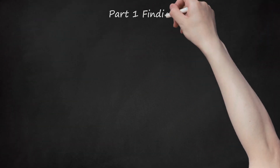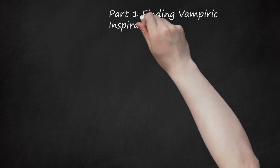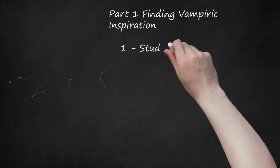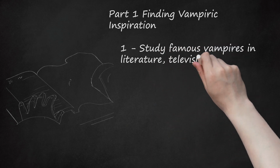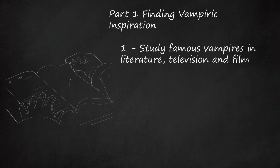Part 1. Finding Vampiric Inspiration. 1. Study famous vampires in literature, television, and film. Reviled and revered vampiric characters are born in literature, television, and historical accounts, where they resonate with people around the world. When you find a vamp character you like, try to analyze what you find so fascinating about him or her.